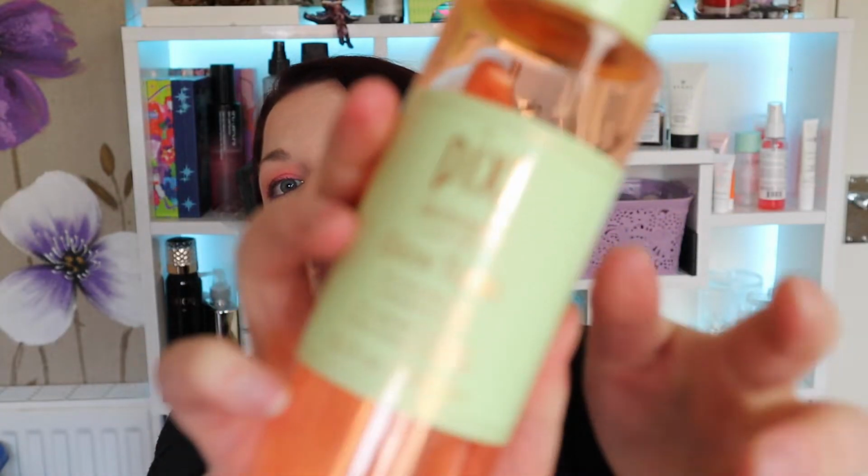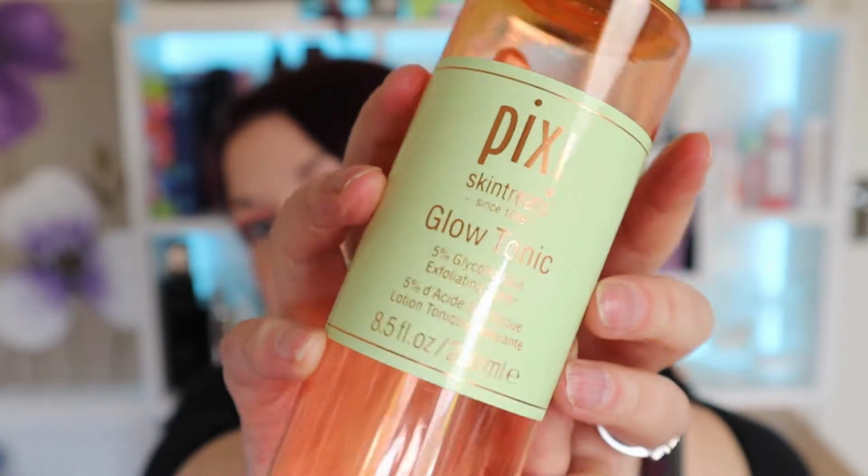There's not a lot in here, so this shouldn't take too long, and I normally just pull these out in no particular order, just as it comes out of the box. So let's get started. First up, we've got the Pixi Glow Tonic. This is a toner. It's my favourite kind of toner. I've repurchased this multiple times and I will probably continue to do so because I really do enjoy using it.